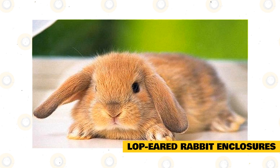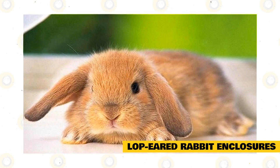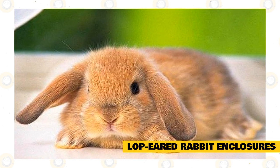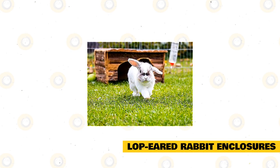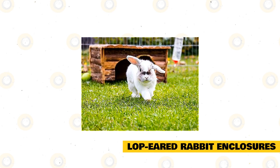Since lops are available in different sizes and heights, you must consider these when making or buying a hutch for your pet. Naturally, rabbits stand on their hind legs to check their environment. Therefore, it must be tall enough for your pet to do this. You must combine your pet's living and exercise space. The living and exercise space should be 1 or 2 areas.